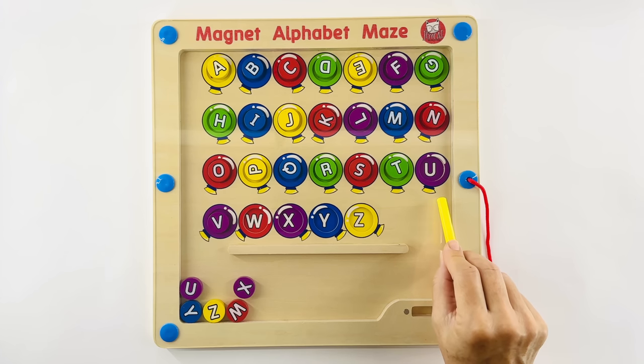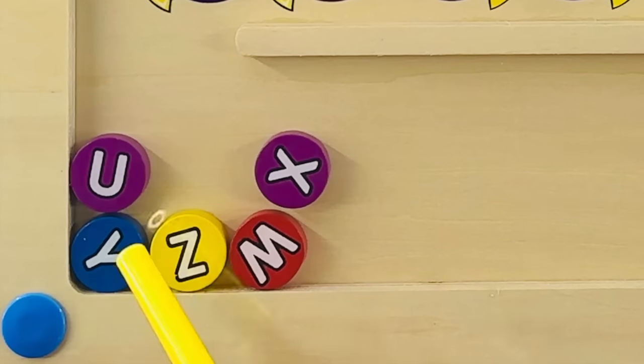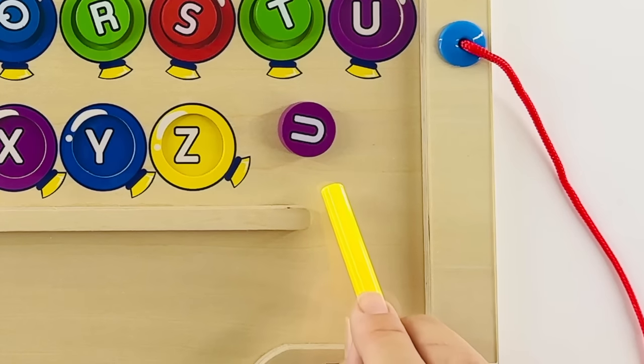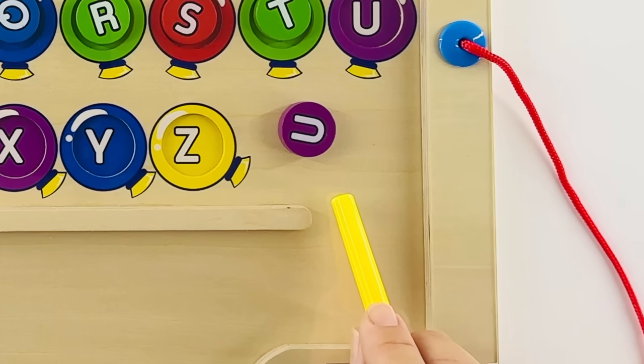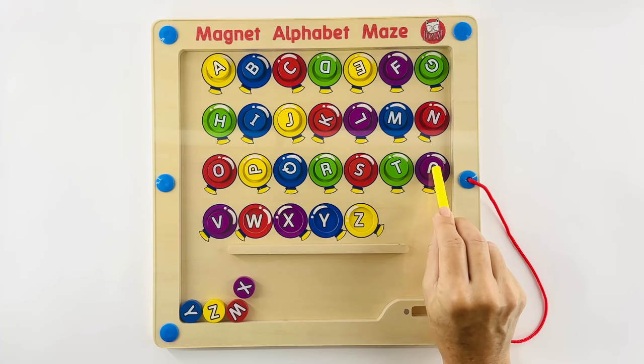It looks like this one is purple. Do you see a purple U over here? Yes, you got it. U and purple. What starts with the letter U? A unicorn. Great job.